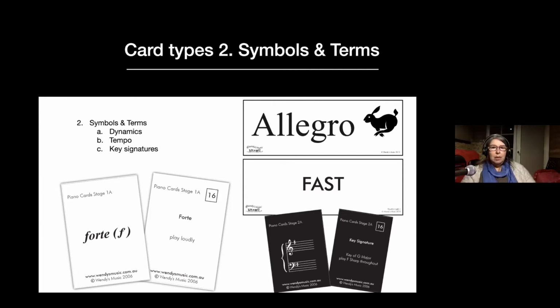And then of course you've got things like key signatures. Now all of these you can build out to whatever level of learning you want. So you can have key signatures that go across every conceivable mode and key that the students need, right through to the highest level.